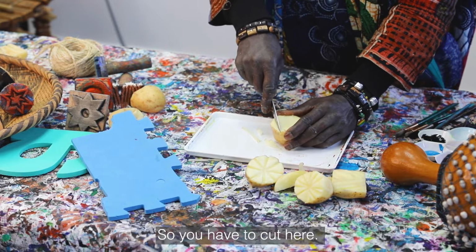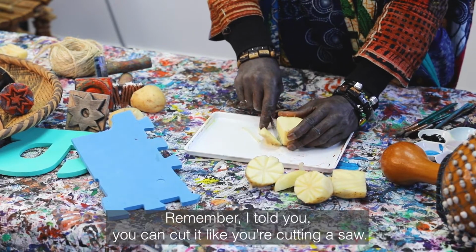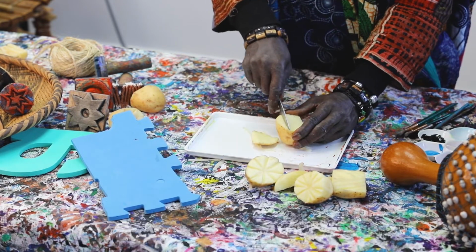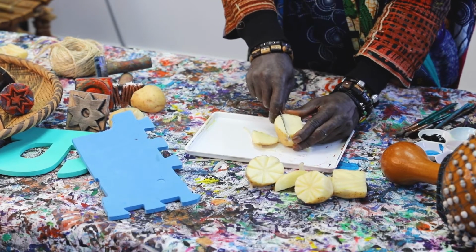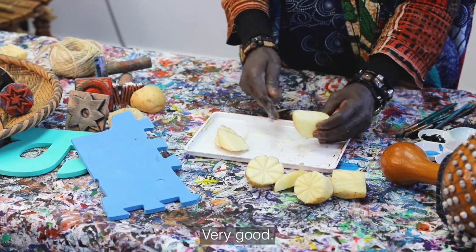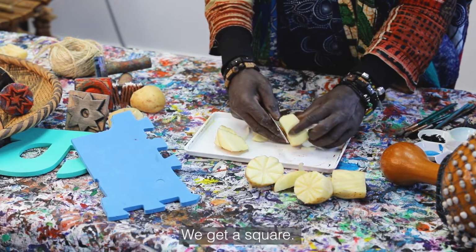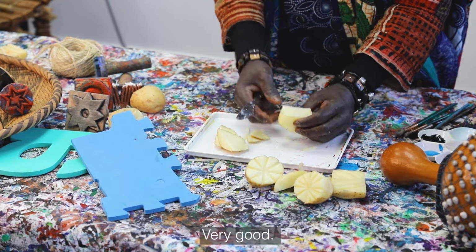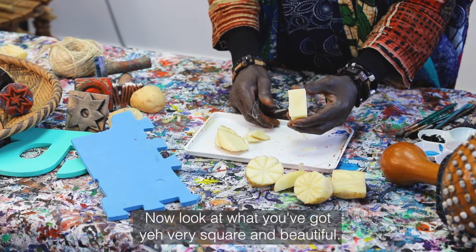So you have to cut here. Remember I told you, you can cut it like you're cutting a saw. So you don't put too much pressure on yourself. Like that. See, safety first, right? Yep. Very good. Now we cut here. We get a square. Very good. Now look at what you've got. Yeah, very square and beautiful.